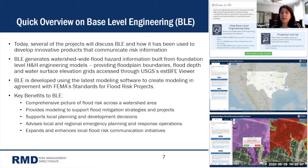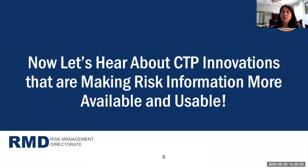It really generates watershed-wide flood hazard information utilizing hydrology and hydraulics, providing boundaries as well as flood depth and water surface elevation grids, and it can be provided and shared in a lot of different ways, which can lead towards making the information more available and accessible to communities. Some of the key benefits are providing a comprehensive picture of that flood risk across an entire watershed for an area, providing modeling to support the different mitigation strategies and projects that communities may want to undertake, supporting local planning and development decisions, as well as advising local and regional emergency planning and response operations, and really enhancing local risk communication initiatives, providing different ways to tailor that message and tailor the information to communities that have this risk and are getting this information.